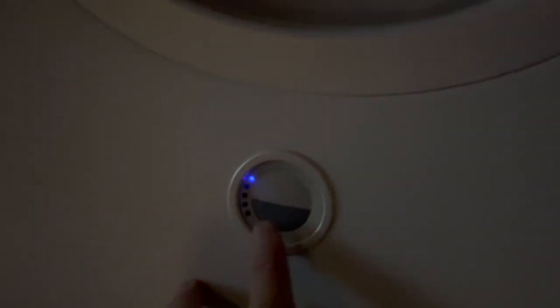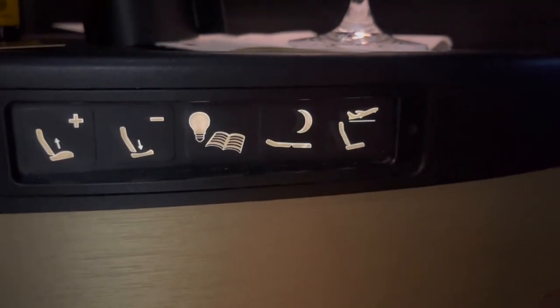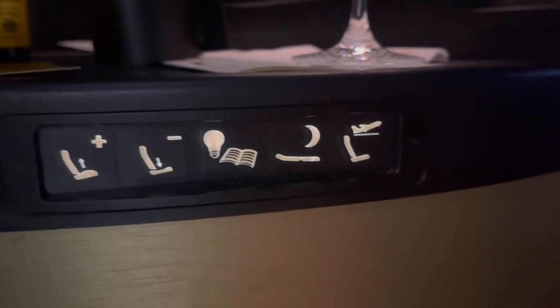Well, if you didn't know, the window shade is really easy to adjust. If you press the button pointing up to the light color, it's going to turn lighter. And if you press the button pointing down to a darker color, it's going to go darker. That's so simple. You can use all these buttons to adjust your seat: plane landing mode, sleeping mode, and also reading mode.